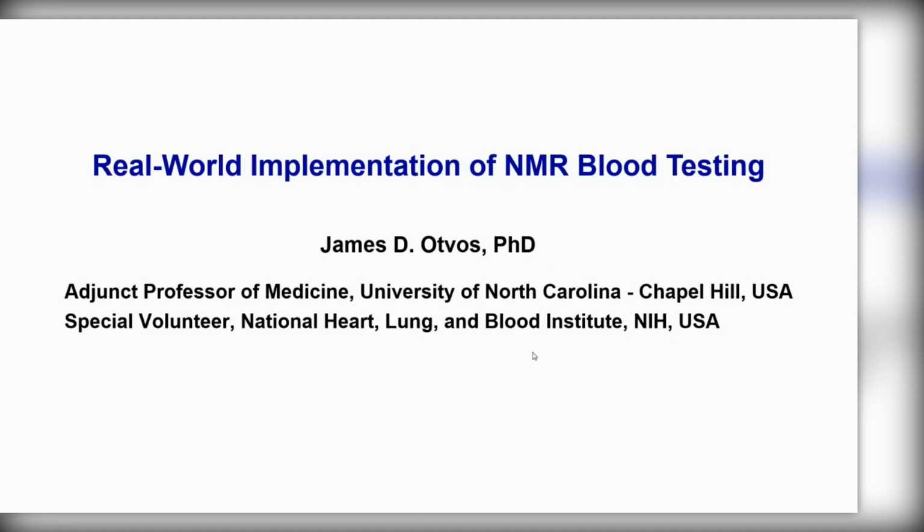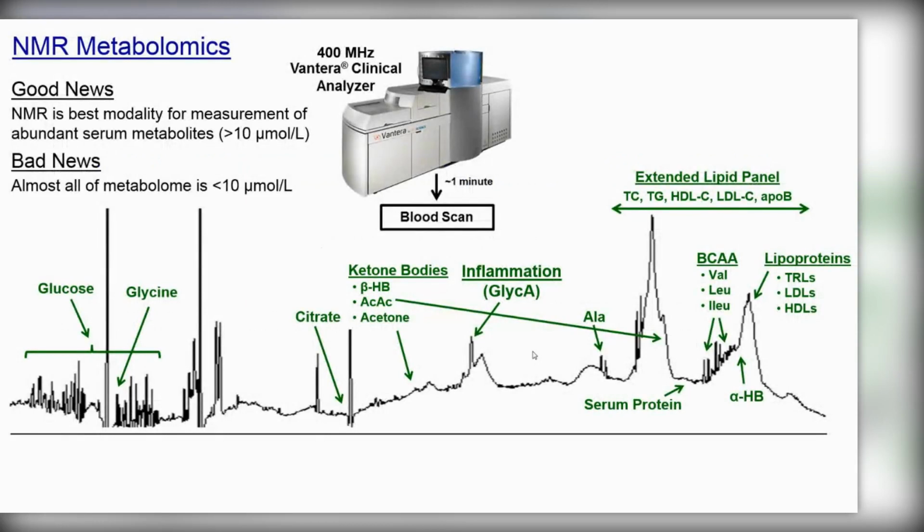Okay, very good. Thanks for the introduction, Ellie. I'm going to plunge right in. We've heard a lot about mass spec today, and the advantages of NMR have been mentioned, and they are substantial in terms of the ease of measurement and the efficiency. So that's the good news.